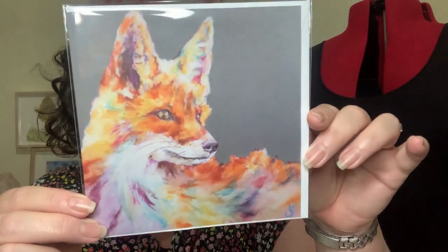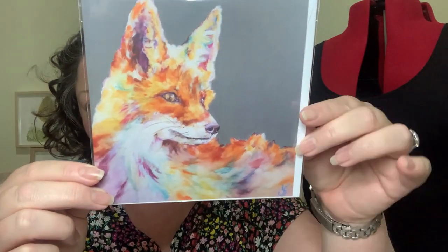Next up, we have the Artisan Maker's Gift. It's a greeting card, and I'm going to assume it's blank inside. It's from Lorraine Fletcher Art Studio, so I'll go and check that out. It's this gorgeous fox. Look at that.